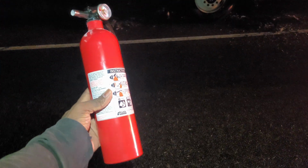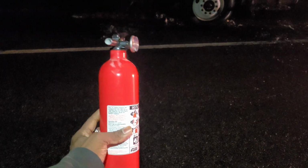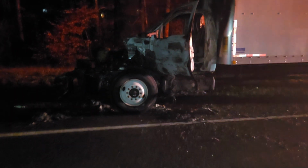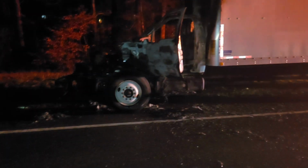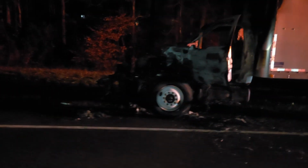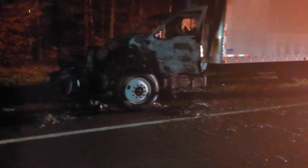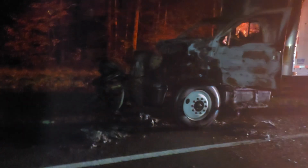And if I could tell you guys anything, make sure you upgrade your fire extinguisher, because this is not worth anything. This is the fire extinguisher that's in the truck, and I tried to put out what I saw from my electrical gremlins, and it did not work. Actually, I put it out for a second, and then it came right back, so it wasn't enough, basically.